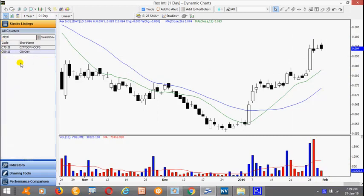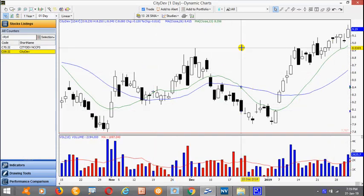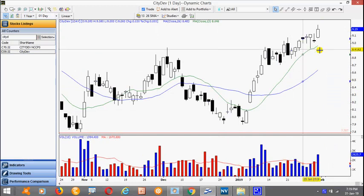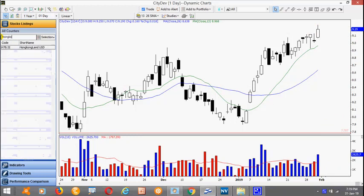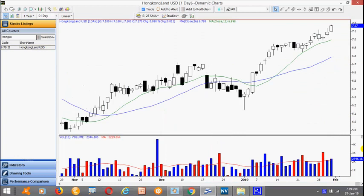Property stocks, the slightly stronger one is CDL. Alright, notice it managed to break high today. If you missed this, look for a pullback, look for a new setup. Hong Kong Land similarly managed to make a high. Look for a pullback and look for a new setup.